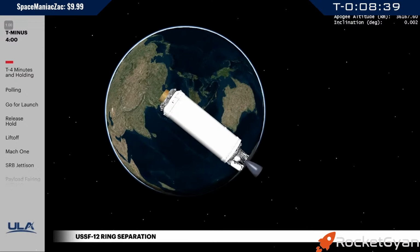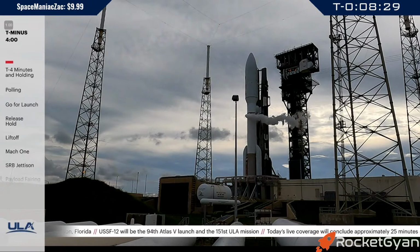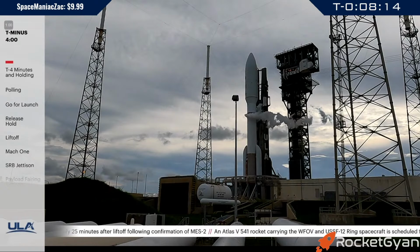All right. So we will be on a hold at T minus 4 minutes because obviously we are not going to have clear weather at the start of the launch window. So as I said, 6:15 p.m. is when we start to anticipate a thinner layer of cloud over the launch pad. So right now things are looking good.